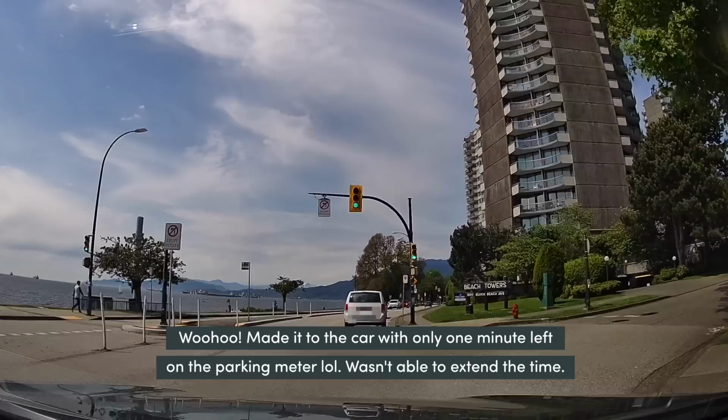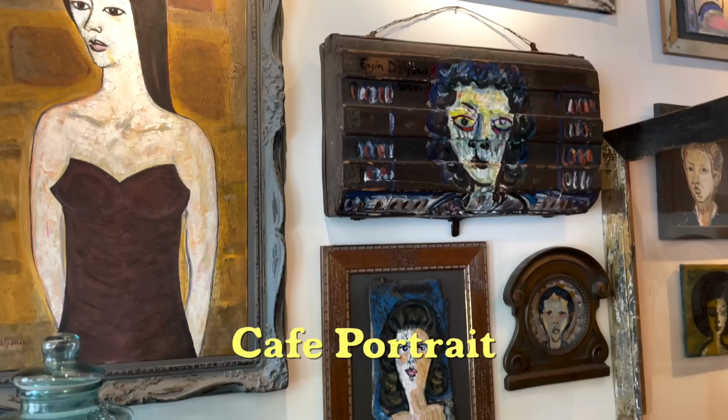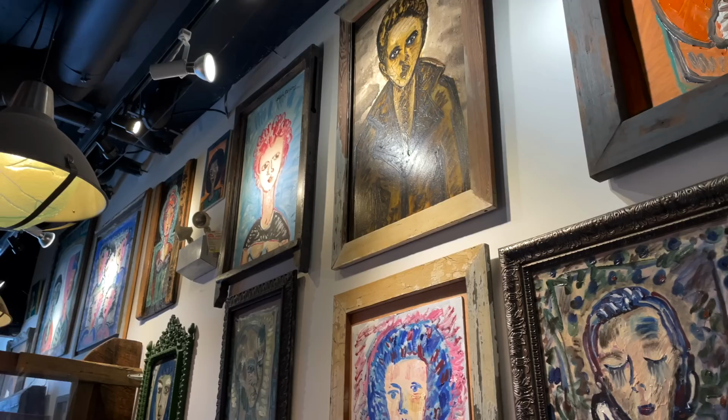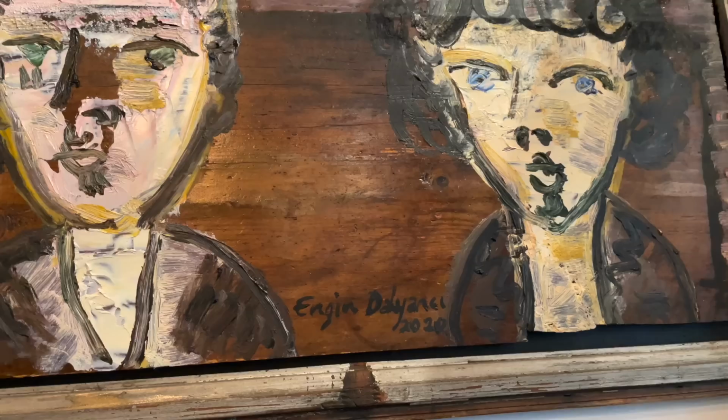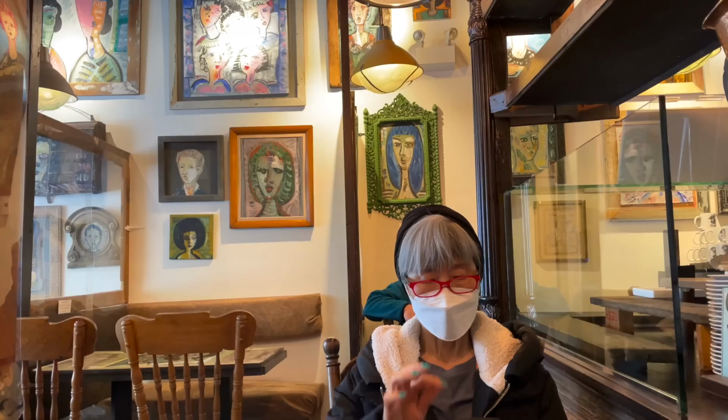Let's chillax at Cafe Portrait. As the name suggests, the cafe is covered in portraits. I'm already in love, super enjoying the paintings and variety in framing styles. Portraits even on the glass tabletops. Turns out the owner of this cafe, his father painted all these portraits. The interior utilizes reclaimed wood and vintage furniture. Their specialty here is Turkish coffee. It's almost 3 p.m., so if we have coffee right now, we can't sleep tonight.